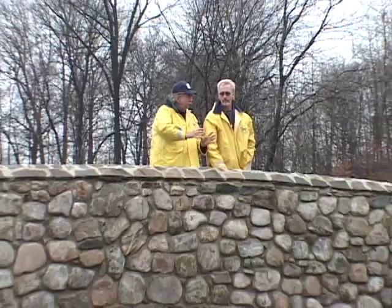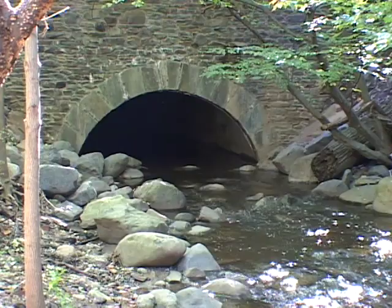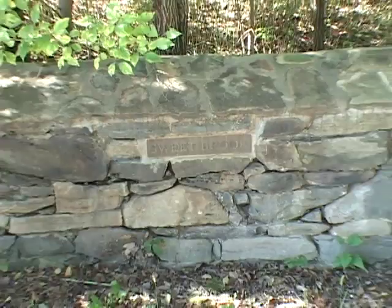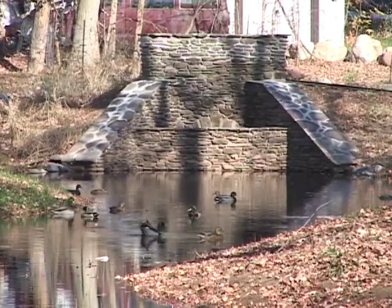The design methodology that we use in the Staten Island Bluebelt is 1800s rural Staten Island. We're standing along Sweetbrook right now, and the head wall you see behind me was designed using a photograph of a bridge that was built in 1845. We use only local stones, and the community's very happy about the look of the stone wall. And it's a great complement to the elements that we incorporate into the Bluebelt project.